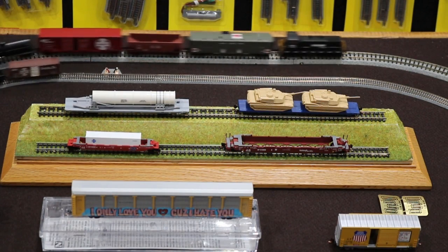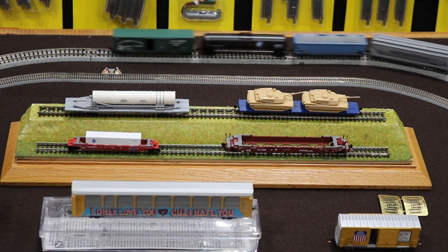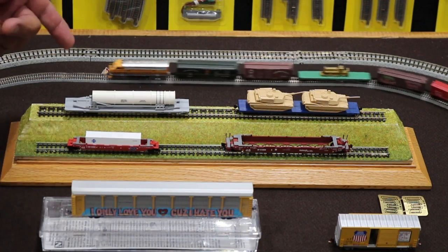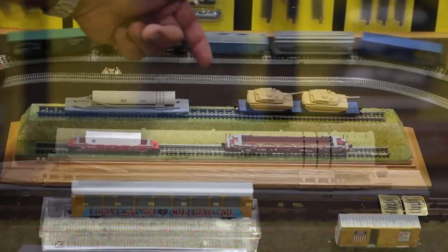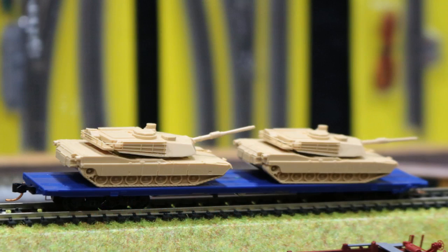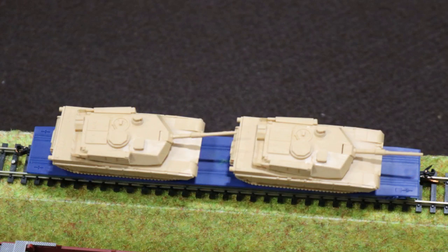We're just days away from our all-new injection molded Department of Defense flat car, 70-foot flat car, and it'll be carrying military loads. The first of which will be the NASA solid booster rocket load right there. That'll be out in mid-August, followed by, in a month, the Department of Defense flat car carrying Abrams tanks. These tanks are injection molded plastic. The turrets spin 360 degrees and the barrel goes up and down.